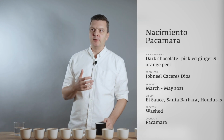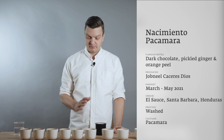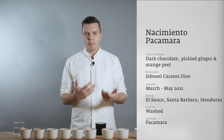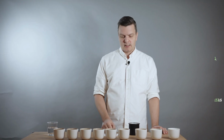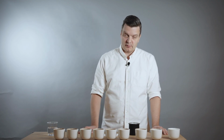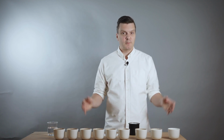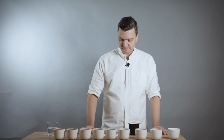For me, it reminds me of when I eat dark chocolate that's flavored with candied orange. Really nice. And it has a little bit of that ginger touch. Of course, if a Pacamara is roasted a little bit too dark, you can get this oniony flavor. I think that's very much related to roast, and sometimes also there are different types of Pacamara plants. But this one, for me at least, tastes really, really nice. So, first time ever, Pacamara from Nacimiento in Honduras.